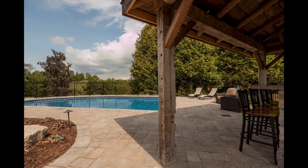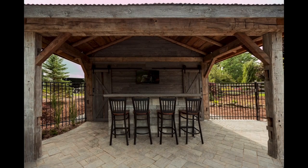Neerhof Landscapes. Woo! This structure was built using reclaimed timbers from the client's 145-year-old barn. That's cool.